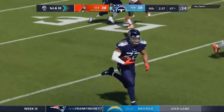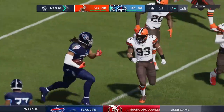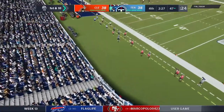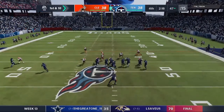And so many times defenses say, okay, we've got you hemmed in. But if you're running the football, at least you know where everyone is coming from. You don't have to worry about the backside at all. That allows you to run with a little bit more confidence as you traverse down the field. So a 1st and 10 upcoming from Browns territory now at the 47.